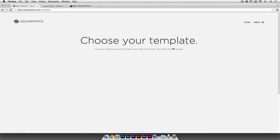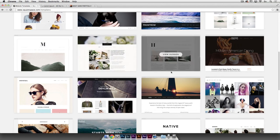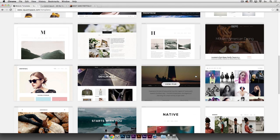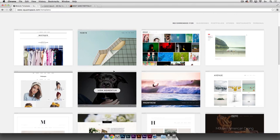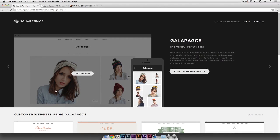The first thing you do is choose a template. In this case, you can change the template afterwards, but I think I picked, where is the template that I picked? I don't see it there anymore. Oh, it's this one, I think. Yeah, Galapagos. So you just click on View Galapagos, and it shows you how it looks.